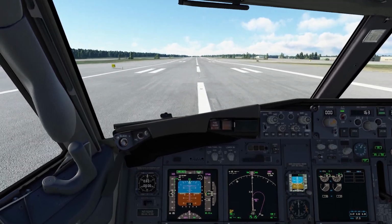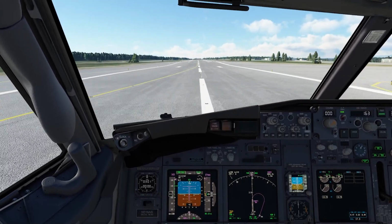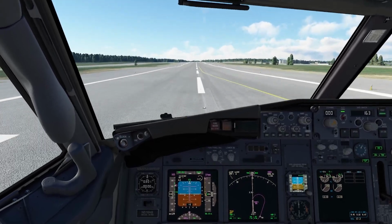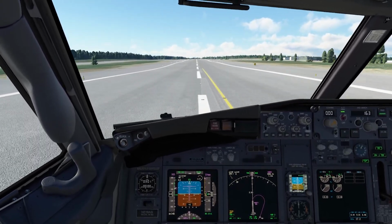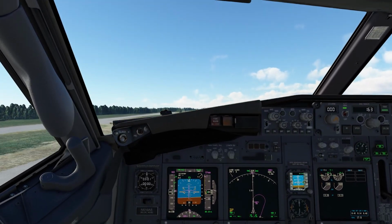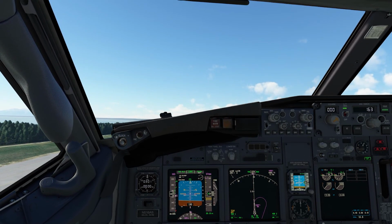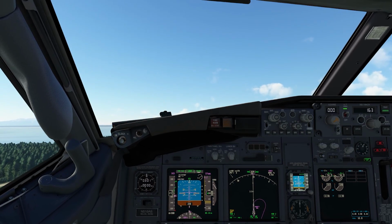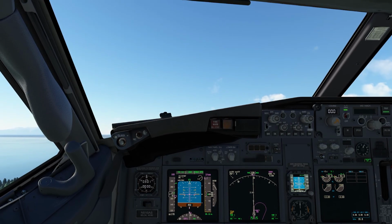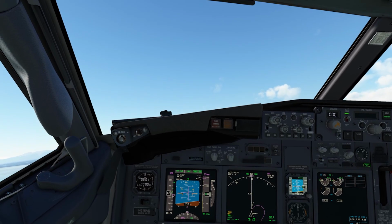80 knots checked. There's our V1 rotate. Bring the nose up. Positive rate of climb. And bring the gear up. And we'll start this right-hand turn.